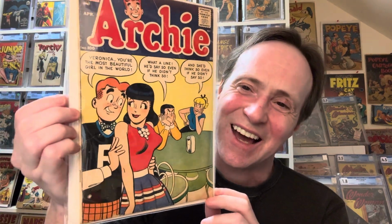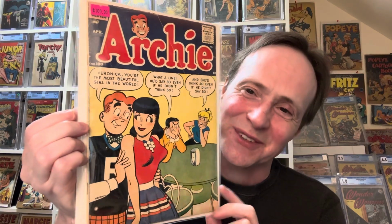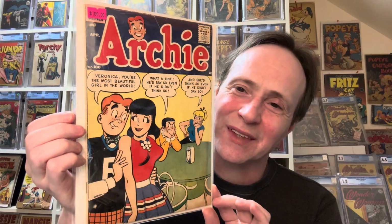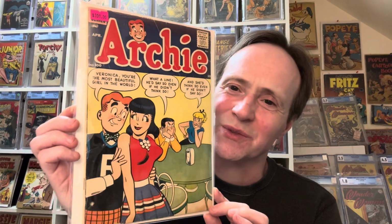So it's just, you know, he says this kind of cheesy line and then they interpret it, which is really funny. So this is early Silver Age Archie. So yeah, probably like 56 or 57. So yeah, Archie 100. Really cool book.